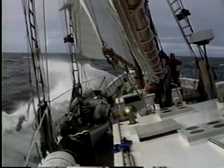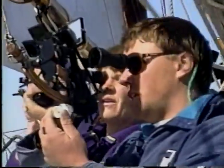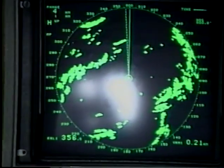On a sailing vessel, you're so much more in touch with everything that affects your day-to-day living and survival that the teaching of seamanship becomes very real. It's right in front of you. The effects of everything you do are very immediate.